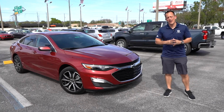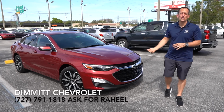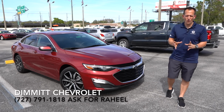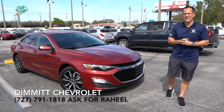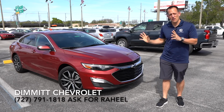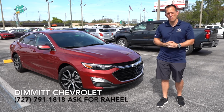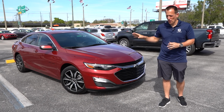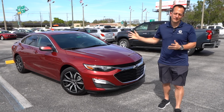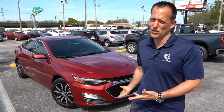All right guys, been another great day here at Dimmitt Chevrolet. Definitely gotta thank Raheel and Eli for getting us access to this 2020 Malibu RS. Is it a competitor for the big names in this segment? I'm gonna say when it comes to price point, especially if you could get some incentives, you could probably walk out of this location right around $20,000 for this mid-size car. Does it have all the other things that the others have? I would like to see a little bit more, especially with the RS trim.